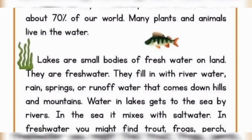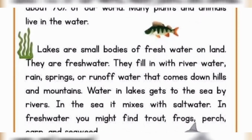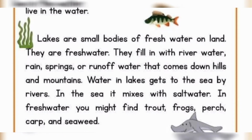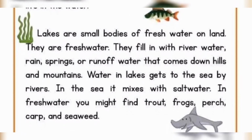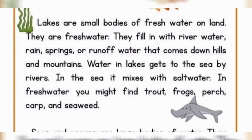Water in lakes gets to the sea by rivers. In the sea, it mixes with salt water. In fresh water, you might find trout, frogs, perch, carp, and seaweed.